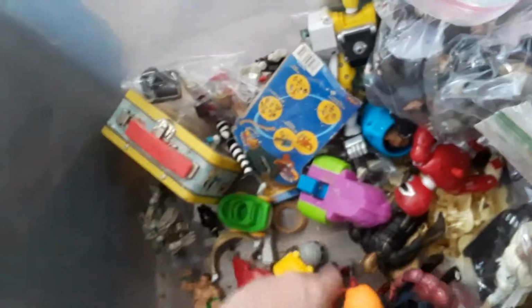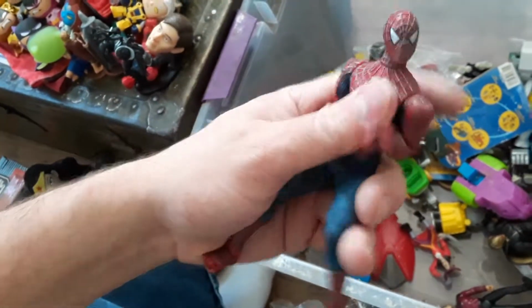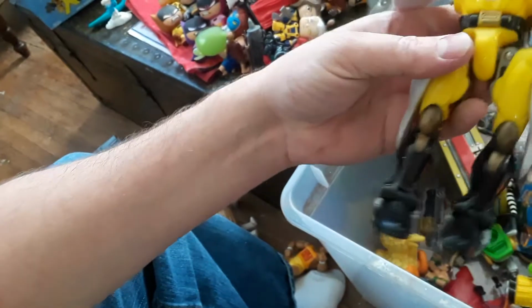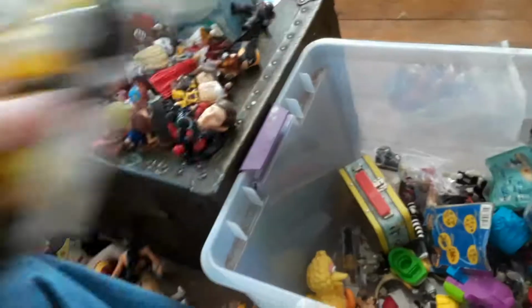Oh yeah, here's a bunch of cool little zombie minis. They're kind of cool. A Captain Hook, Spider-Man. Here's a yellow Wild Force guy who looks like he's in a mech or suit or something. He transforms.